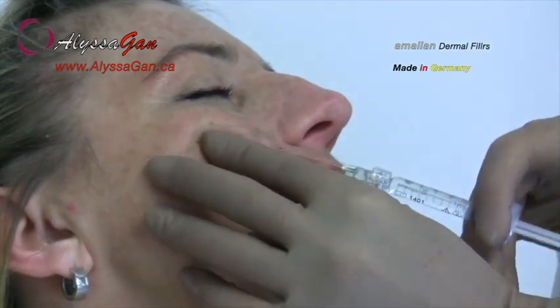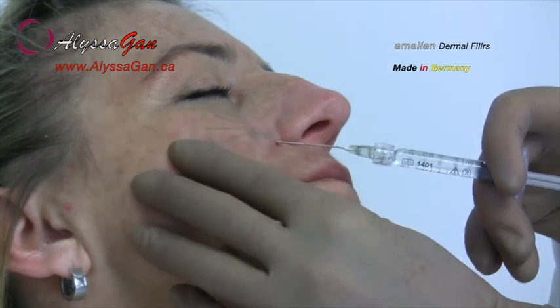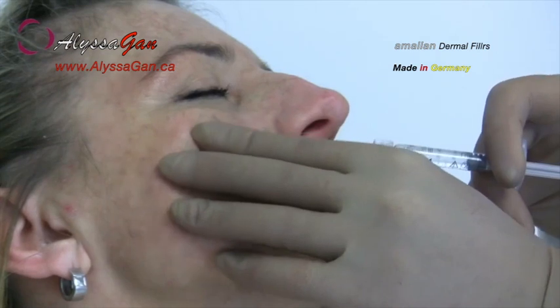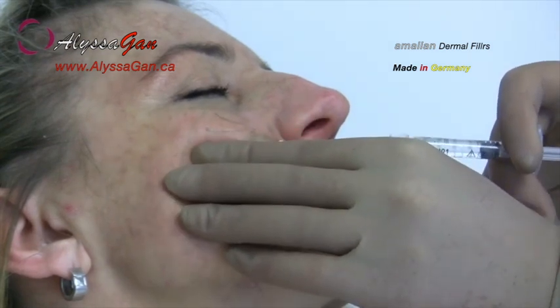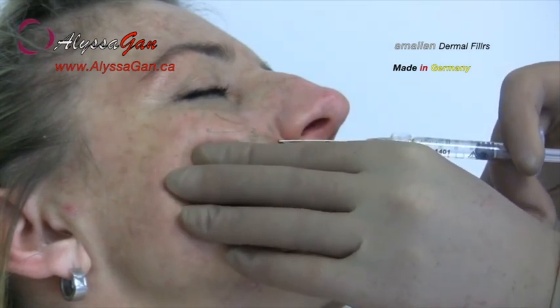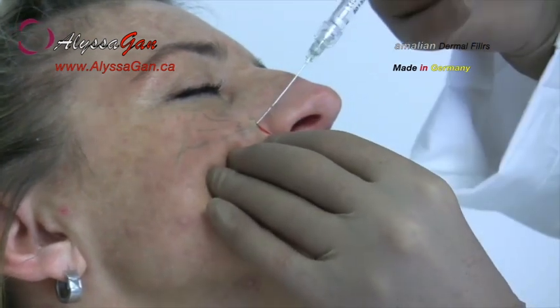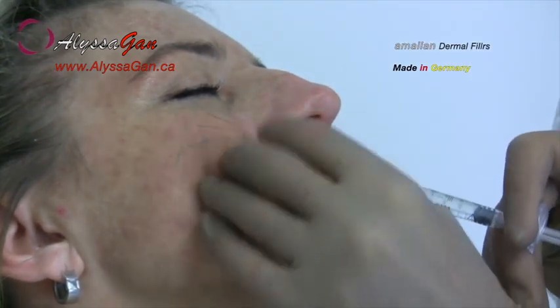Again, we see the physician's fingers palpating to place the implant precisely. The marked auxiliary lines help the physician direct the cannula absolutely targeted. Of course, care is taken throughout the procedure to avoid contact of the cannula with the skin to maintain the cannula's sterility.